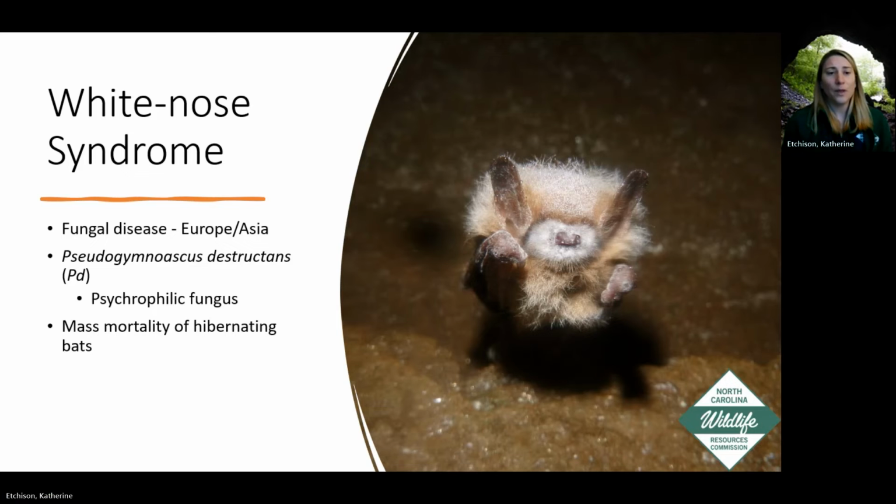And so when they're hibernating and this fungus is growing on them, it just irritates their skin so much that they wake up out of hibernation, they clean themselves off. And the problem with that is it's very energetically expensive, and they've got a finite amount of fat reserves to last the entire winter. And what usually happens is they just starve to death from repeat awakenings before spring has arrived and insects are plentiful enough for them to build back up their fat stores. And so typically that is what happens, unfortunately.